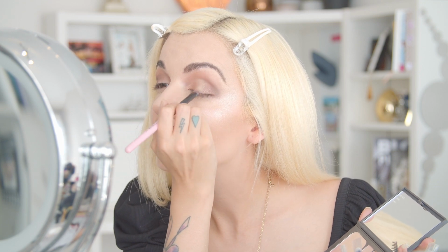Okay, so the next shade that I want to use is the shade Happy Hour, and I'm going to put that all over my lids. I'm just going to put in a black eyeliner in my waterline. So now I definitely want to drag a shade down, and I feel like I'm going to do a little bit of a mixing situation.